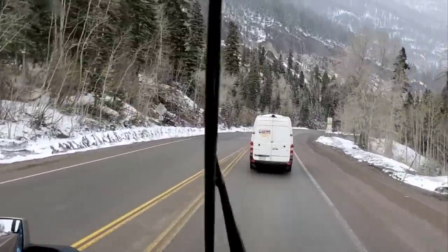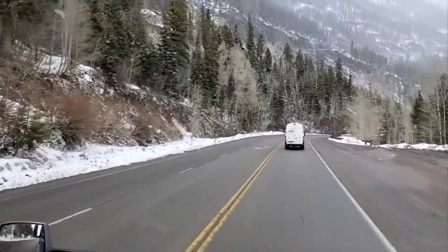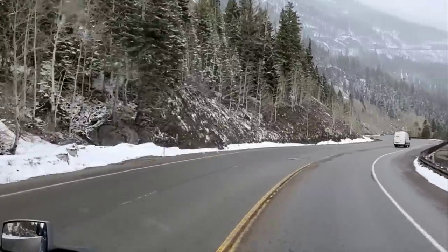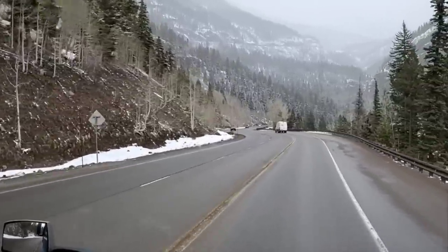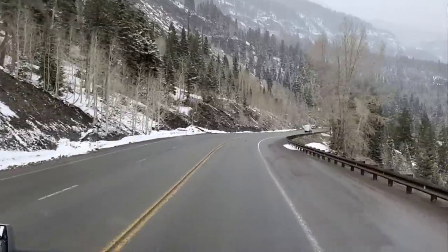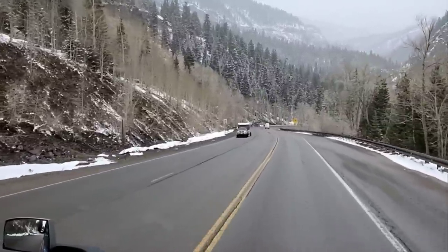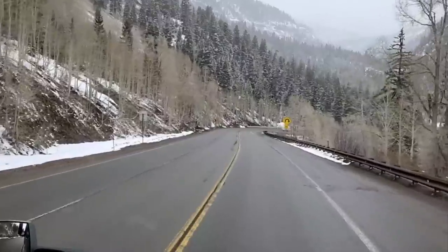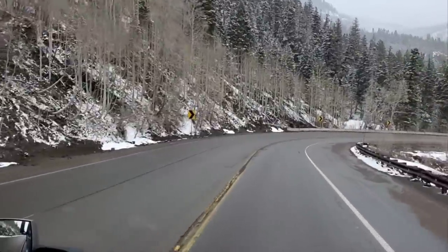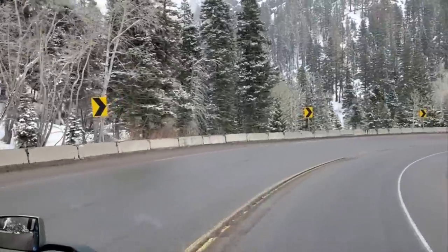Dude, it's not 25 for you. He's not even doing 25. There he goes. Wrong gear. I'm surprised we didn't see any state troopers on this hill. It's usually where they're at. Speed here, it'll bring it back down. There we go.